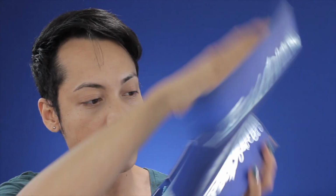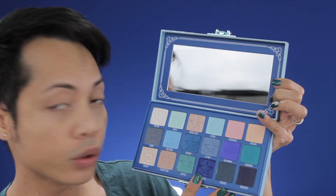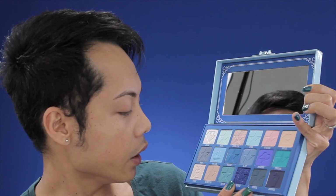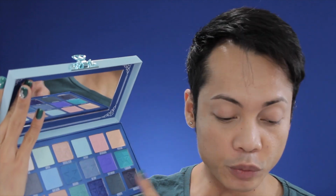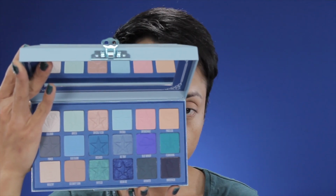This is the actual palette. It feels hard and sturdy. I think if you throw it at someone, or if you dropped it, nothing's going to happen to this palette. And this palette has 12 mattes and 6 shimmers, and I do believe the Ocean Ice and the Entitled are pressed glitter. Each shadow has a stamp of the Jeffree Star logo. The shades in this palette are beautiful, bold and blue, and it's pretty to look at.